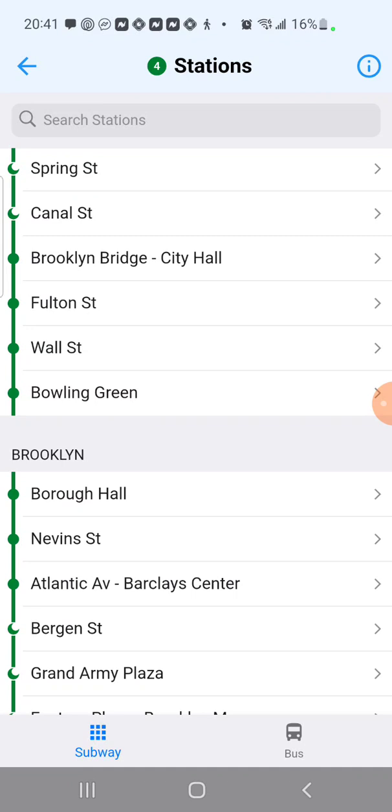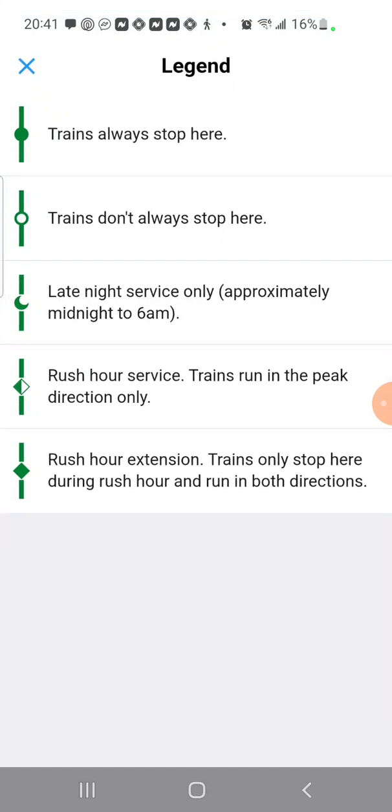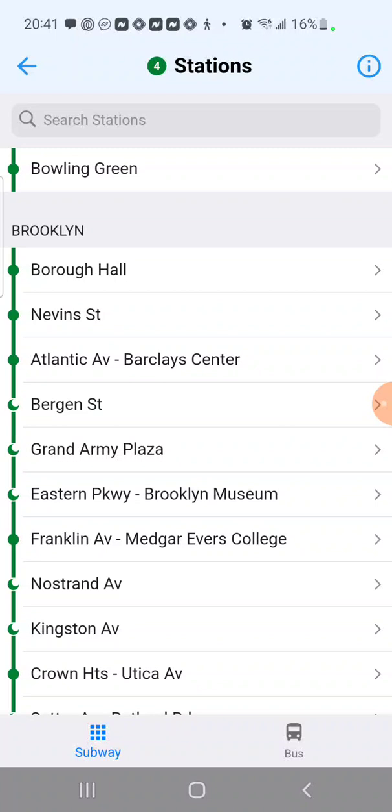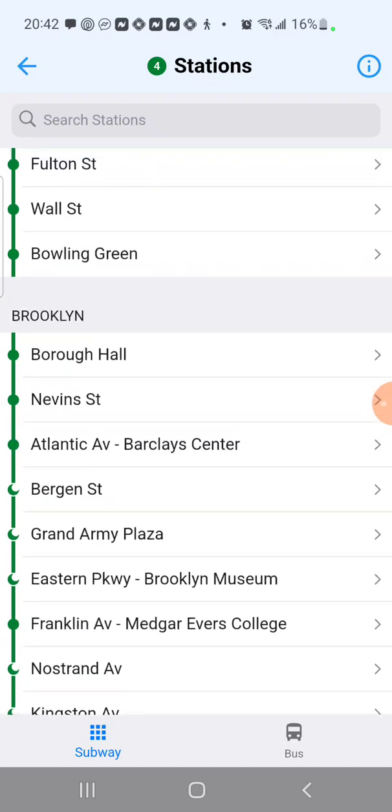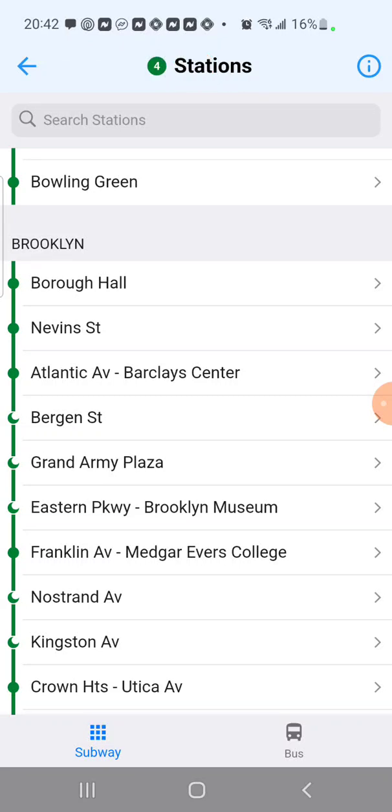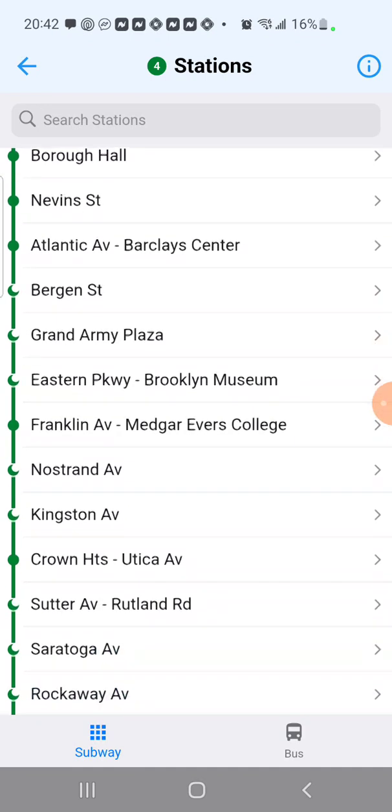At Atlantic Avenue Barclays Center, you could transfer to the 2, 3, B, D, N, Q, and R trains. And then at Franklin Avenue, Medgar Evers College, which is the last stop before its terminus station, is the last time to transfer to the 2 and 5 trains. And now let's go into Crown Heights, Utica Avenue.